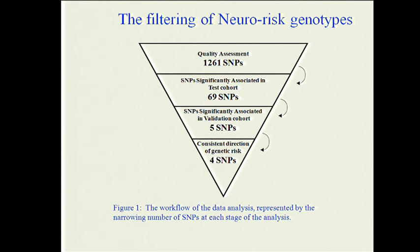And so when we looked at it, out of the 1,261 SNPs that started off being evaluable, you know, they weren't monomorphic, there weren't failures in some other way, we looked at half of the patients, about 500 patients, and 69 of those SNPs came out as being positive. We then looked at these 69 SNPs in the remaining half of the patients and found that five of them were positive, but one was in the opposite direction. Only four were confirmed to be true.